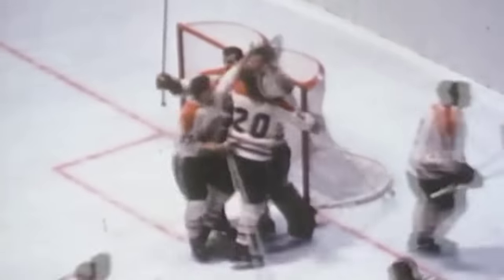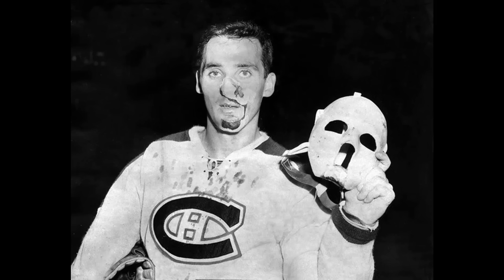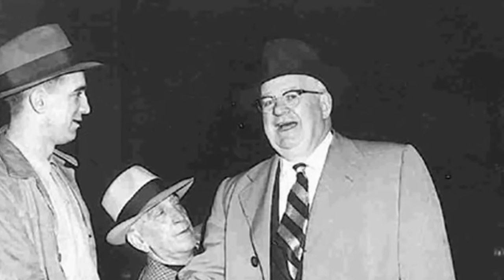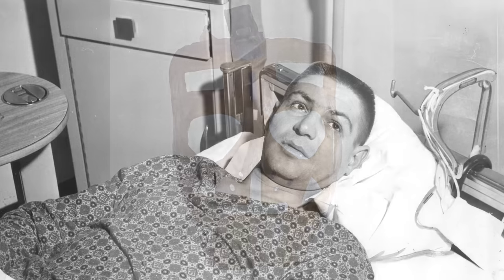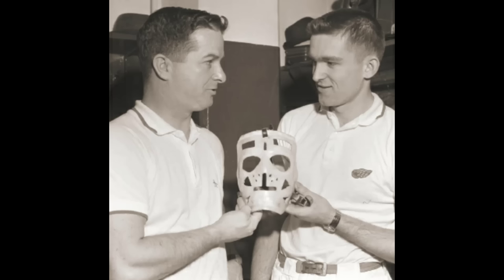In 1962, another NHL star began wearing a mask, but this time it wasn't a goalie insisting on wearing a mask, but management insisting that their goalie wear one. Detroit Red Wings manager Jack Adams was tired of seeing his star goalie Terry Sawchuk get injured, so the Red Wings provided Sawchuk with a mask that was originally made for minor league prospect Dennis Riggin by Red Wings trainer Lefty Wilson to wear in games.